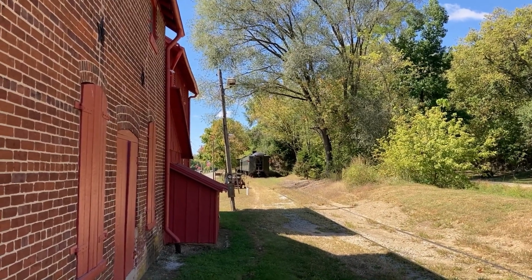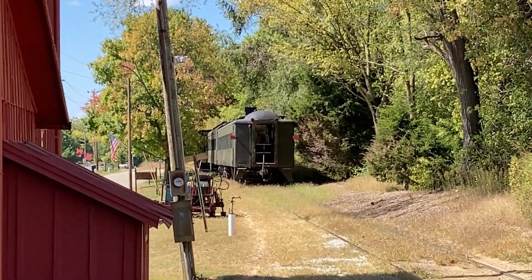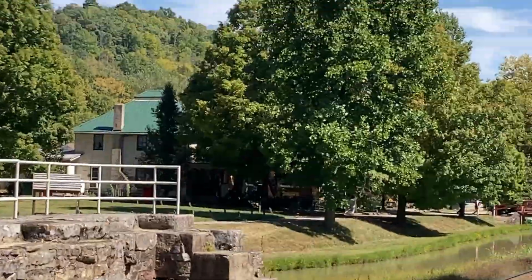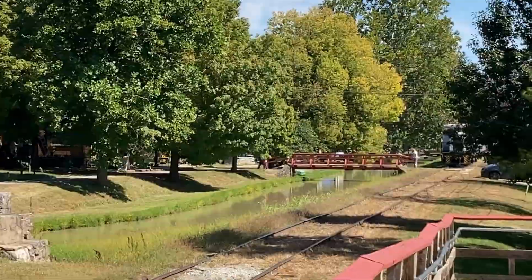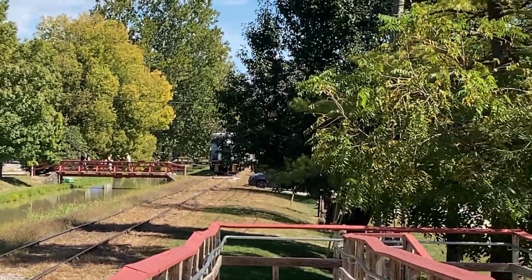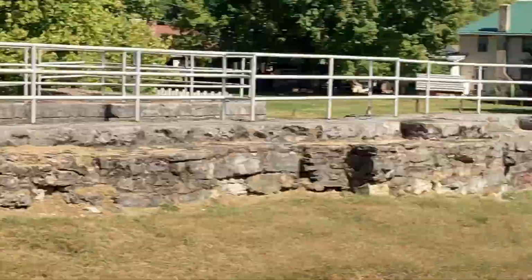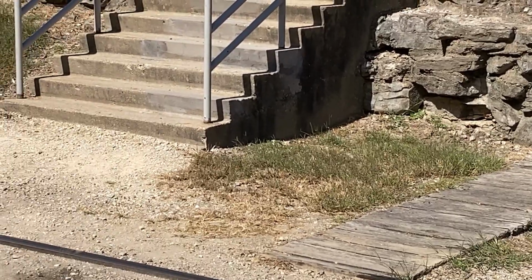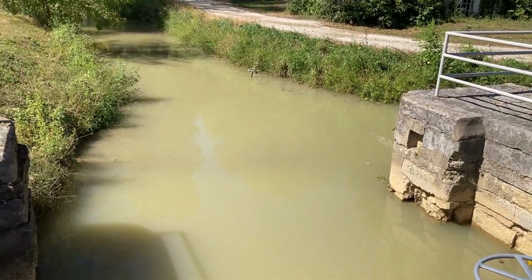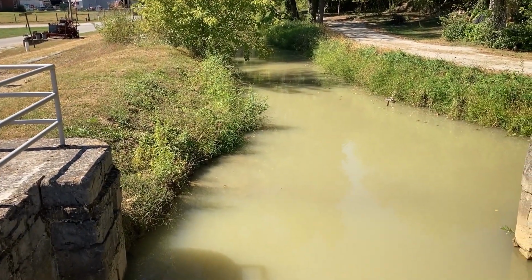You can see the train in the distance, a passenger train. It runs from Connersville to here and then back. And here's the track, and you can see the canal down over there, and you can walk along the canal. There's lots of little shops and things. So I'm going to walk over here. You can cross the canal. Here you can see the canal as it runs down through Metamora.